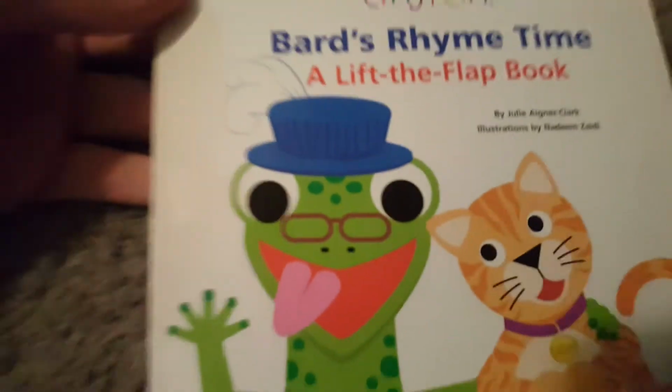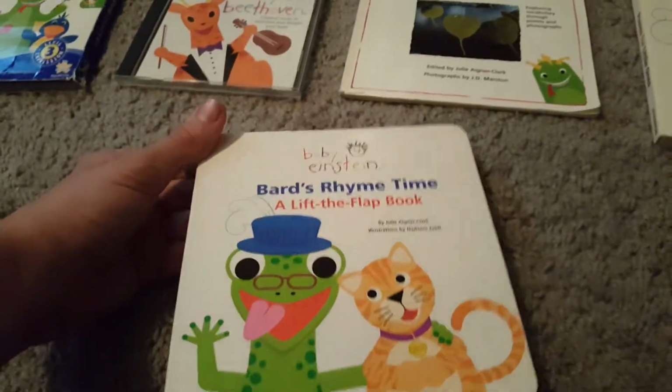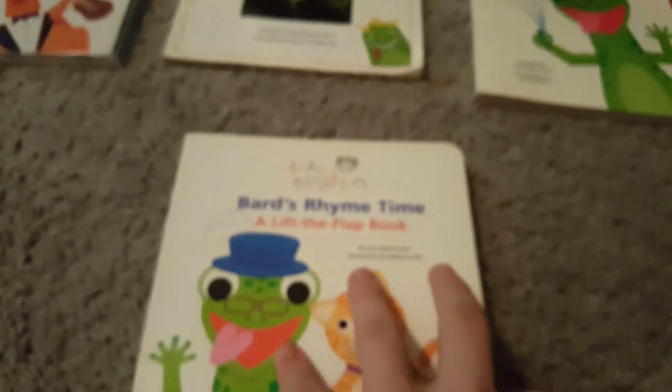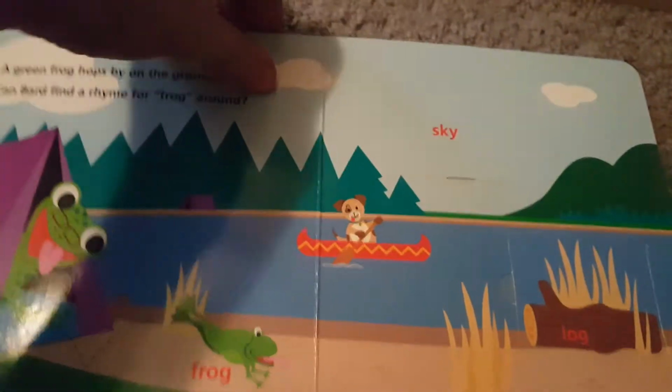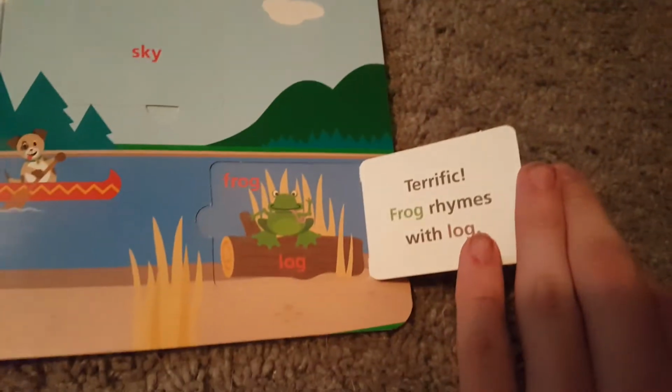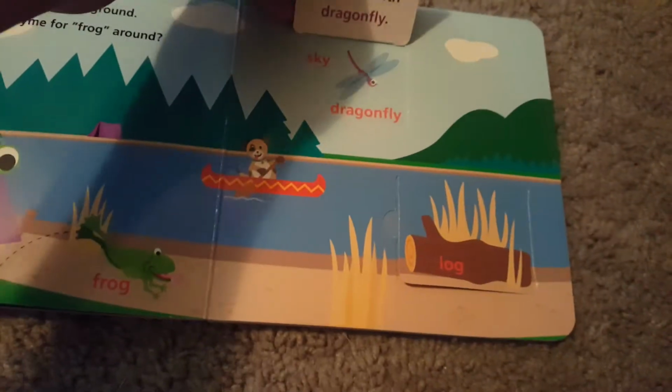Sage did do a review of this book, so I'm not going to show this one. Copyright 2002. Actually, I think I'll just show one page. One page.